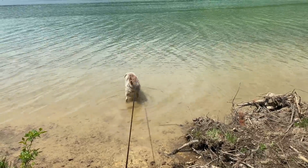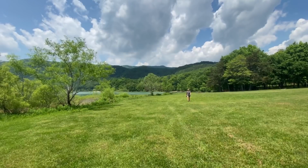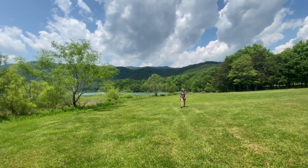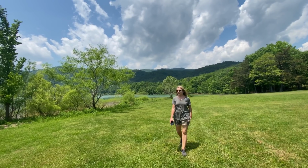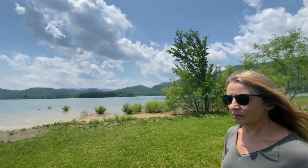Of course, Maggie's got to get in the water. What do you think? Beautiful lake, isn't it? Yes. Awesome for the kayaks. Yeah. Not a kayak trip, though, is it? No.